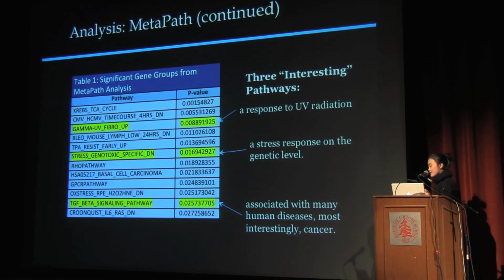This is an excerpt of the results that we found from MetaPath. The left-hand column is the pathways, and the right-hand column are the p-values, which are a statistical value for how significant it is. The 3 highlighted pathways are ones that we picked out as interesting because they were what we expected to find. The first one is related to a response to UV radiation. The second is a response to stress on a genetic level, and the third is associated with many human diseases, such as cancer, which makes sense because there's radiation.